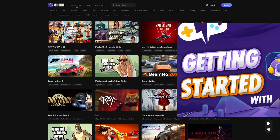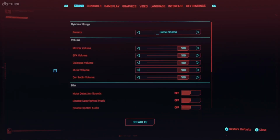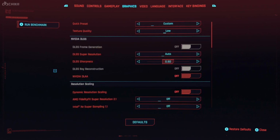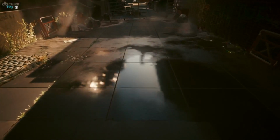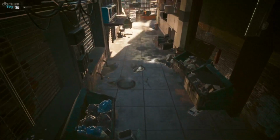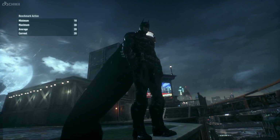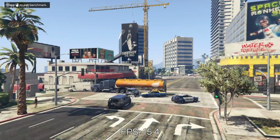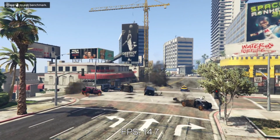Now I ran several PC games on the platform with benchmarks for this test. A few things I found out with several games is that there are FPS caps on many games, even with frame cap settings and VSync off. For example, Cyberpunk would only hit 30 FPS no matter the setting or resolution. Batman Arkham Knight had the same issue. GTA 5 was even worse, only hitting around 15 FPS at 800 by 600 resolution. I have no idea why.